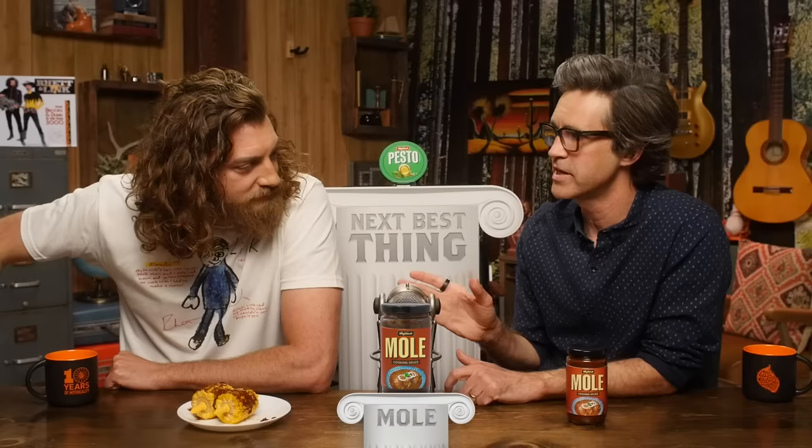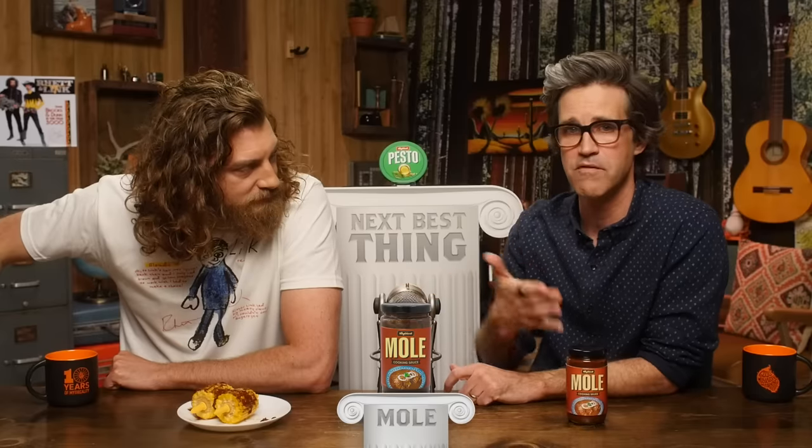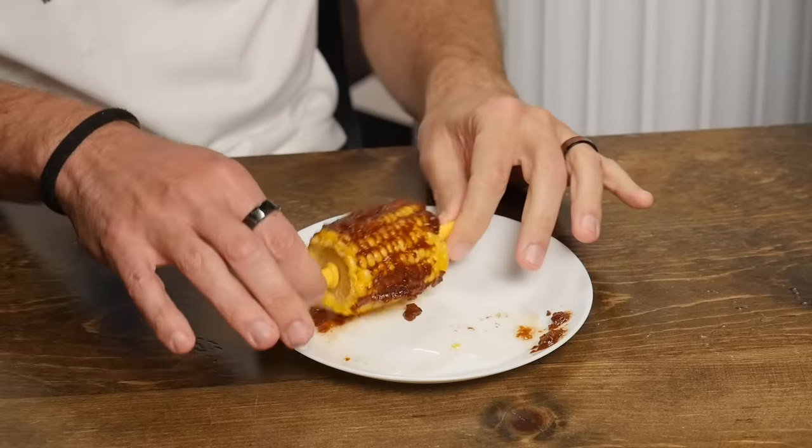Cacao! We got the mole with the cacao in it. Now, there are elote recipes that call for mole, but they're cacao-less mole. It's not really what we think of when we think of mole, because mole just means sauce. Chase just said that. That's right. He says it's a regional word for sauce. So this is pretty good, though, because this is cacao-full mole.